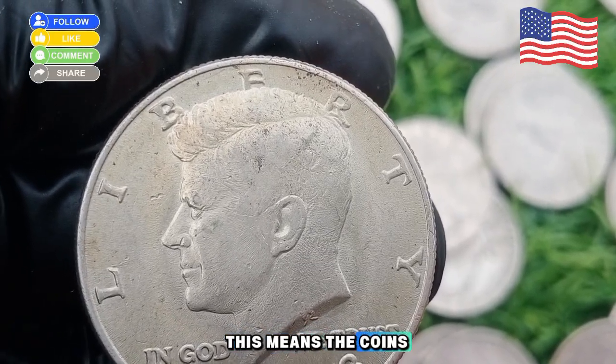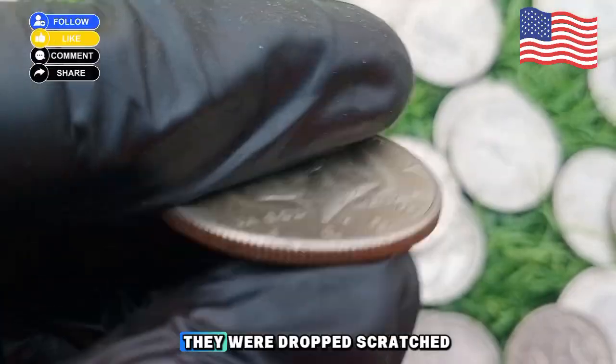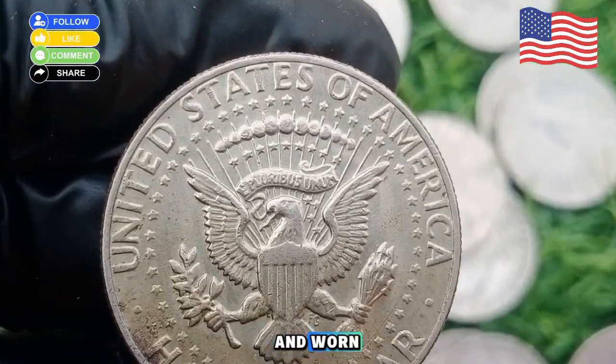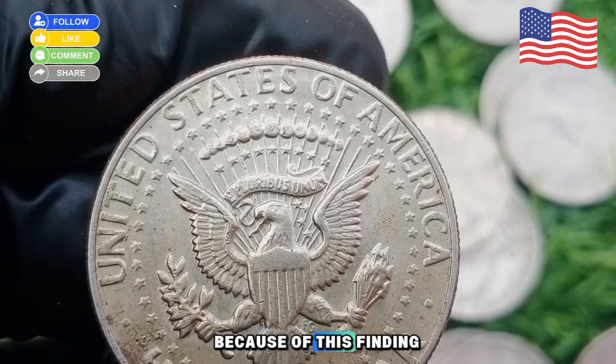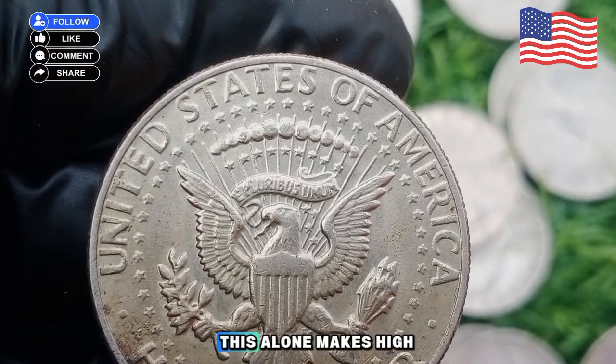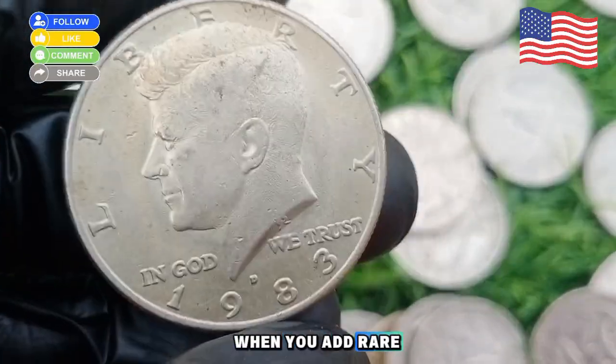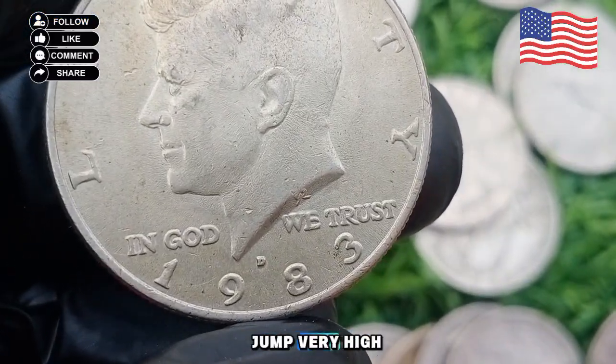This means the coins were used. They were handled many times. They were dropped, scratched, and worn. Because of this, finding one in very clean condition today is hard. This alone makes high-grade coins more valuable. When you add rare errors, the value can jump very high.